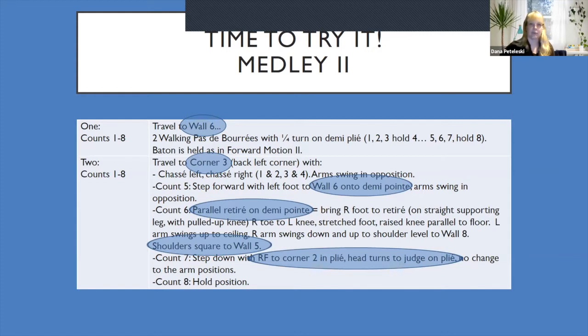On the stretch, on the swinging arms in opposition, I like them to be in an L shoulder height. So that's what she's doing. It could have been forward and back, but then that's a little more awkward for the hop, for the step into retiré, because your arms are in a modified fourth here. So yeah, on the arm swinging from L to L, but they pass down and up. So it's a natural swing in opposition with the chassés.